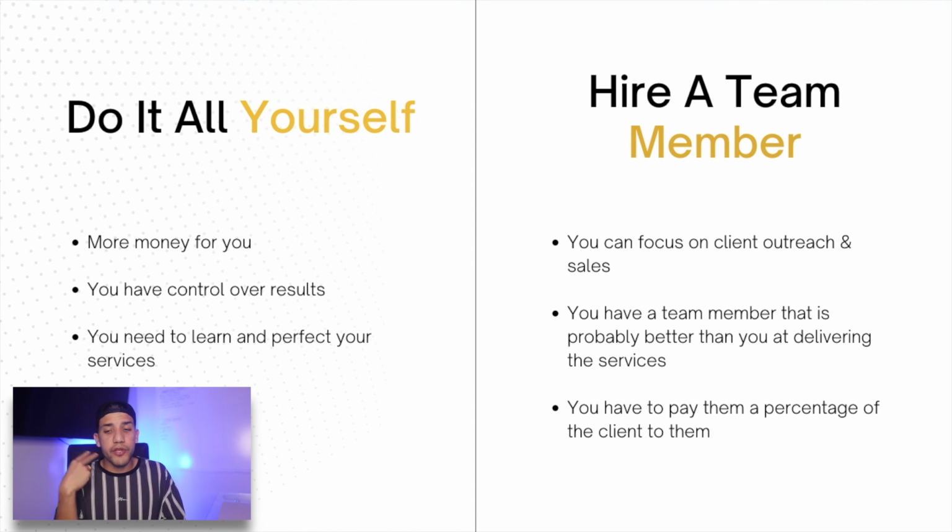Number 2 is you have a team that is probably better than you at delivering results, right? If you hire a media buyer, they're most likely going to be better at delivering the results than you are. So you want to make sure that you bring in a good media buyer that actually knows how to deliver these results. And the last one is, yeah, you do have to pay them a percentage of the client, but if you pay them anywhere from 20 to 30% of your client worth, then that's not really going to hurt you. You're still going to have really big profit margins at the end of the day. So it's really worth it to hire a team member, especially when you're first starting out.